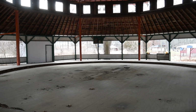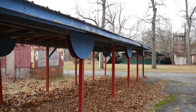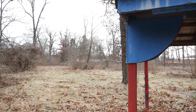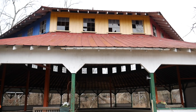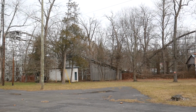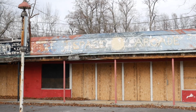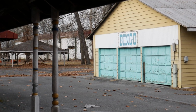Looks like it might have been a carousel or something at one point. And it looks like there's some other stuff over there. And I'm thinking that was probably where they had different vendors, with the food and maybe some games.